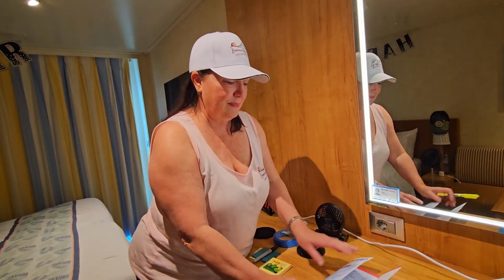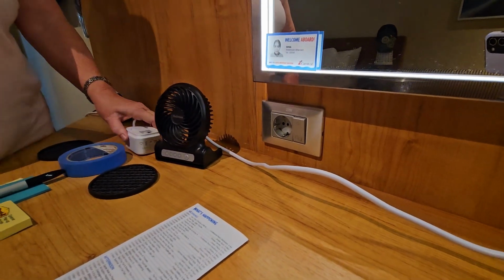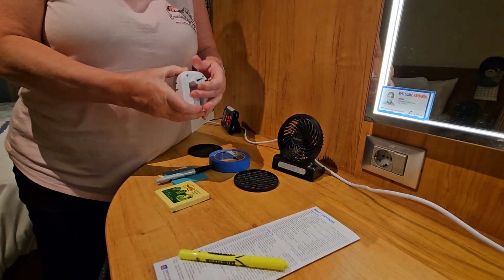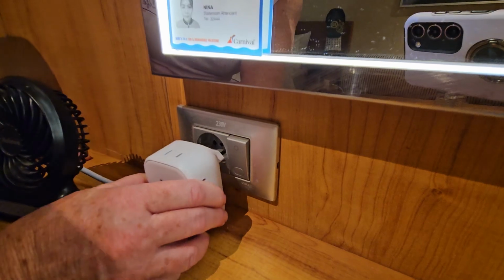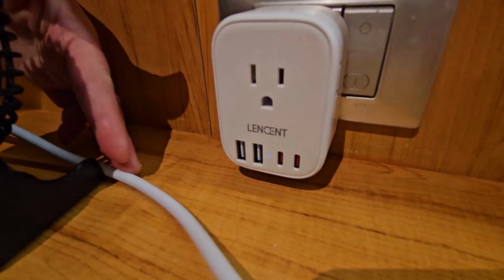And remember this right here, now that's a European outlet, but for $9 or $10 on Amazon, you can get a converter. So just easily plug that in right here. And now you have a couple more outlets and some USB ports. So there you have it.